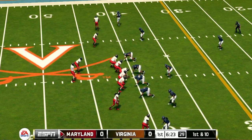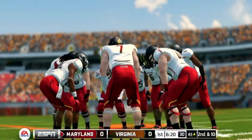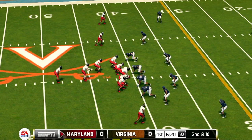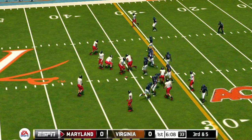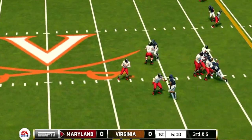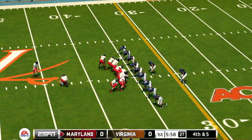Hurry, hurry. And he throws it away. It's 2nd and 10. Ball on the 41. Nice run up the middle. Gain of 5 on the play. That'll make it 3rd and 5. And he just gets rid of it. So it's 4th down. They'll line it up for a very long field goal attempt. Maryland is looking to go up by 3.